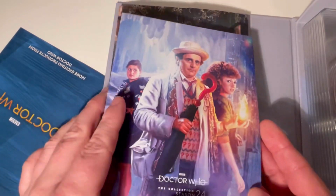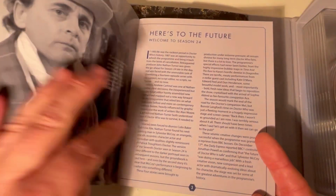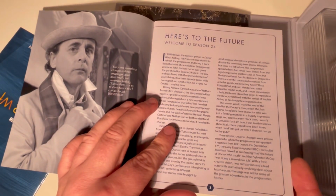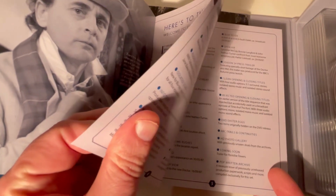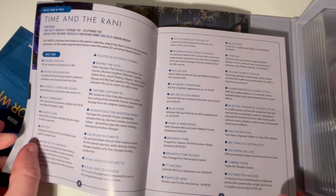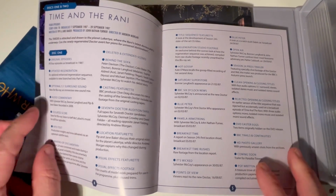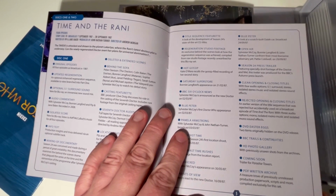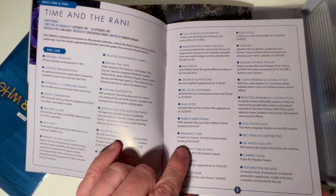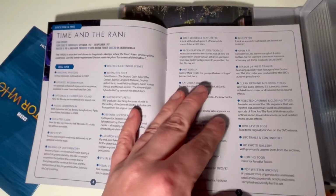And then we're just going to bring in the booklet. So what the booklet does is it goes into a bit more depth into what is on here. So you get sometimes an opening from the actor if they are still around. And Sylvester McCoy is still around, and I think still very much a Doctor Who fan, and still goes to conventions and stuff. I've seen him pop up a few times. And I probably never actually thought about going to see him because I've never watched any of his Doctors. But I'm sure he's fabulous. I want to see it. So this is all the stuff in there.